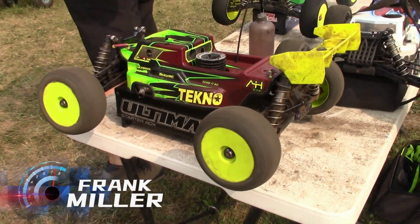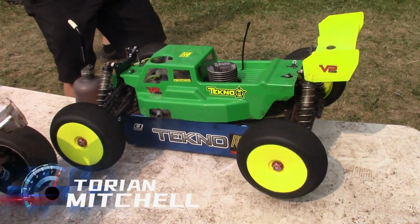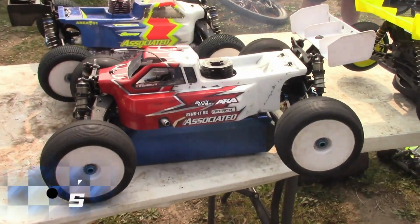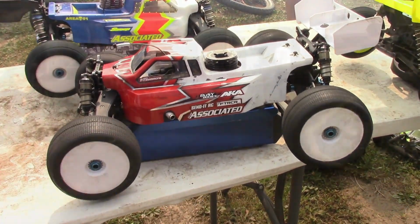The B final for Nitro Truck is next, and there are some smooth operators in this one. Frank Miller from Blaine, Minnesota. Torian Mitchell from Aberdeen, South Dakota. And Joey Fitzsimmons from East Bethel, Minnesota, just to name a few.